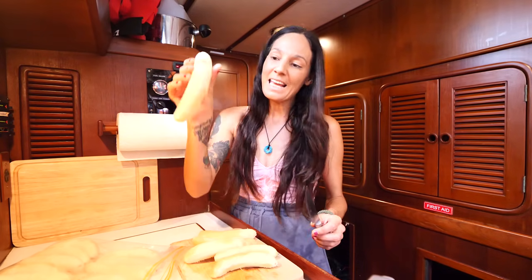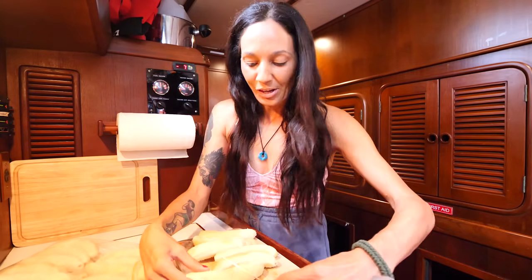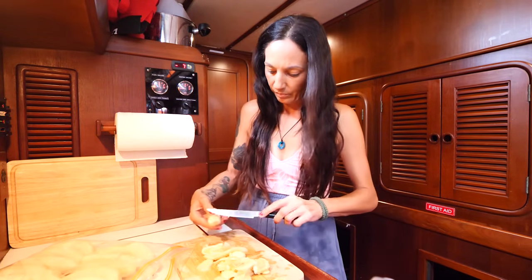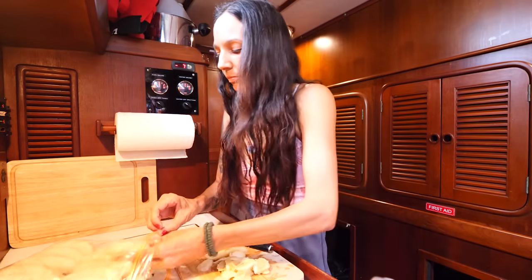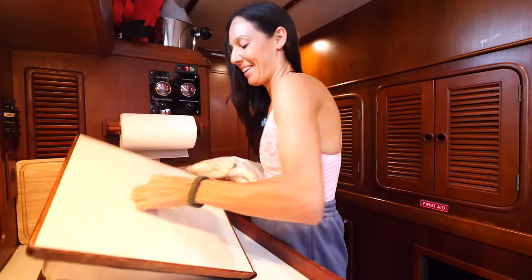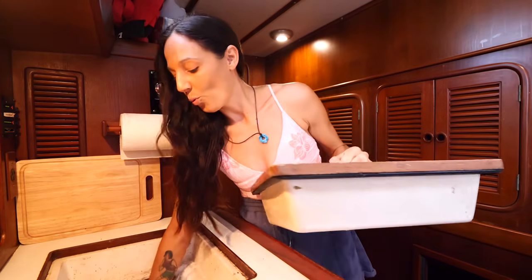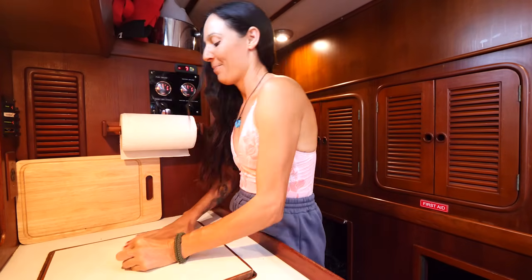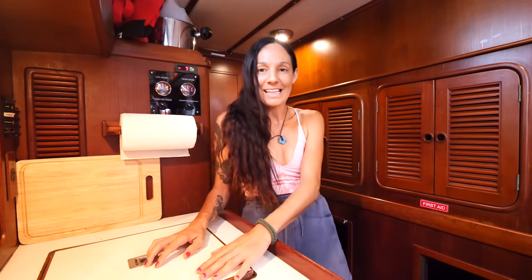Some of these need a little bit of operating, so I'm just going to give them a little trim and they can join their family. Banana prep is done, in the freezer we go. Oh yeah, this is my favorite thing. Banana smoothies.